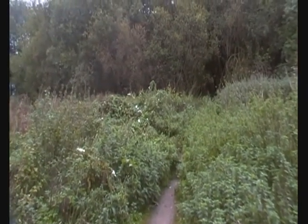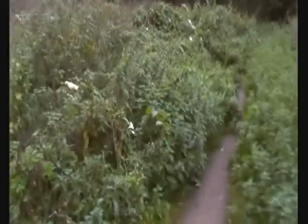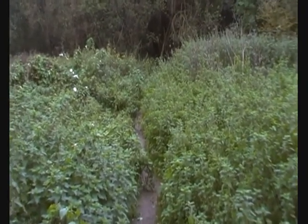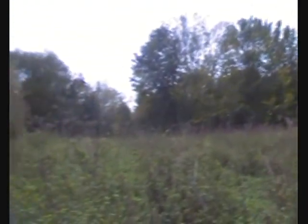Yeah, you see, I've walked through this. I thought it was impassable at first, but it's not. If you've got trousers, I think we'll have to call this Nettle Way, don't you? Look at all of these. The whole thing is pretty much a nettle briar.